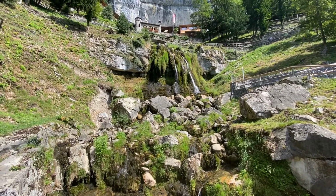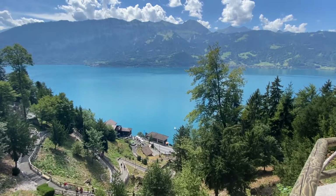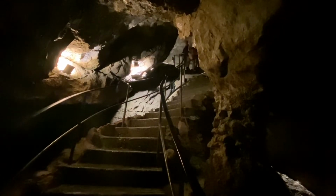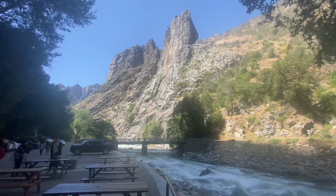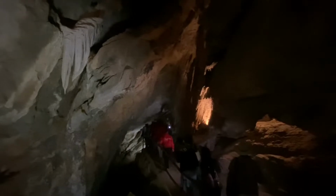Also at the top is a restaurant where you can eat my favorite Swiss food, Apfelmacaronen, while looking out over the majestic Thunersee. Now it's time to enter the cave system, which you do not need a tour guide to enter. This was quite possibly the biggest pro of St. Beatus Caves, because if you remember, the only other time I visited a cave on this channel was at Kings Canyon National Park, and the experience was very hard to enjoy because of the crowds.